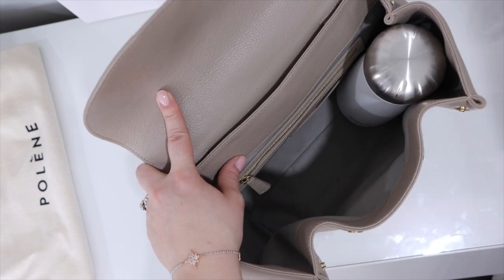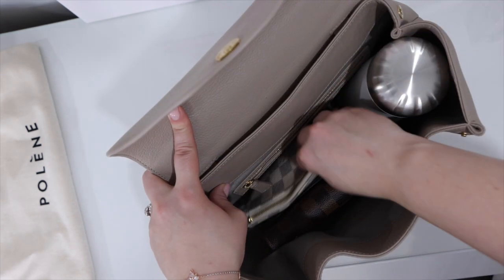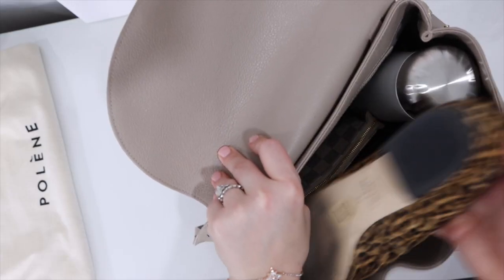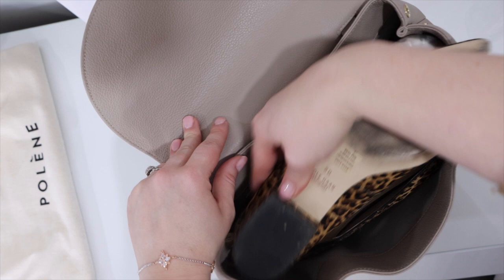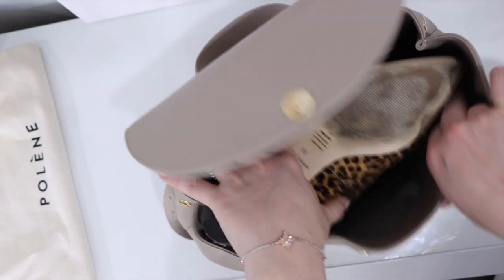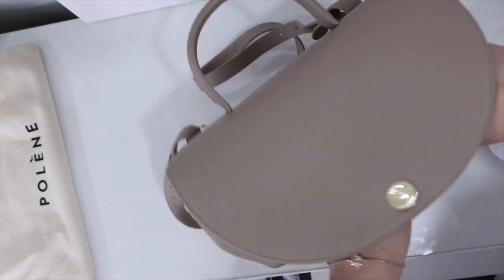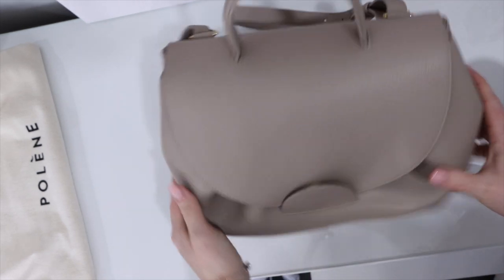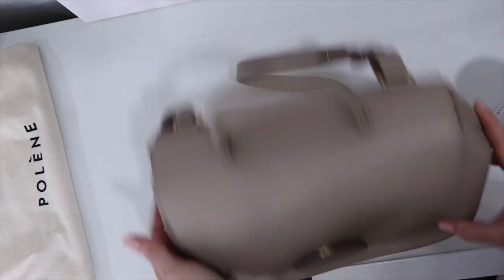We're gonna go in with a large wallet. We have our mini pochette, our key holder, and then watch this. And we are going to fit a pair of shoes. Now what I will say with the pair of shoes, you probably aren't going to fit those in with the water bottle, but if we took the water bottle out, we can close the gussets. So I mean, take a look at that. No particularly weird bulging. It all fits quite nicely.